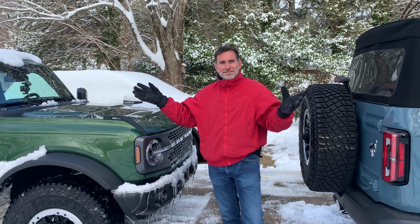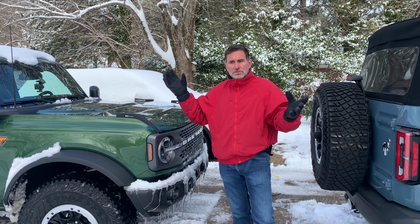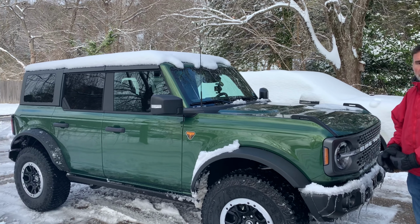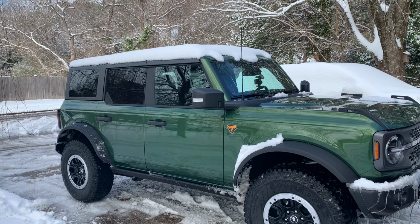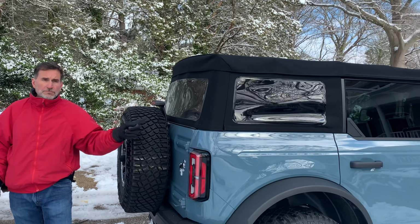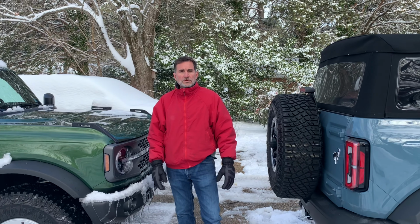Eruption Green, Badlands, MIC, Sasquatch, Lux, Marine Grade, 2.7, and all of that over here except soft top, the bumper, modular front bumper, tow pad. So welcome to Bronco Wild Outdoors, our two Broncos.